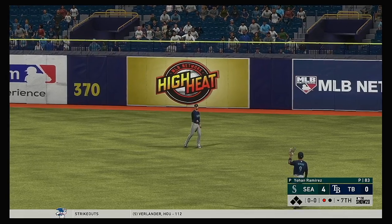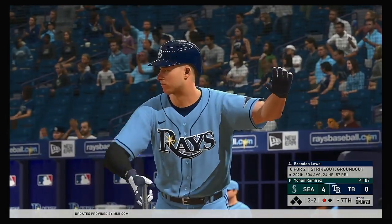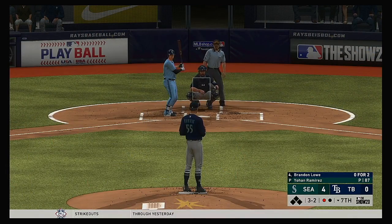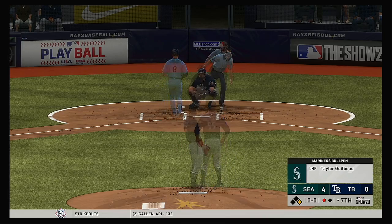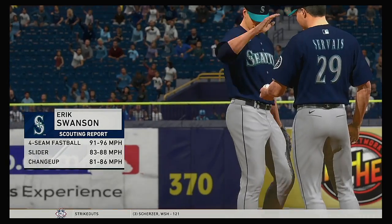Henniger moves to his right and puts this one away in the alley for out number one. Now back. Next to bat will be the Tampa Bay cleanup hitter, Brandon Lau. Third trip to the plate for him here. He struck out and grounded out in his first two tries. And this misses here for ball four. Just the second walk he's issued here into his seventh inning of work.